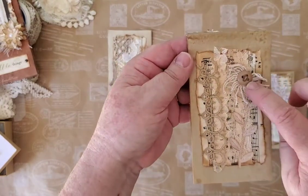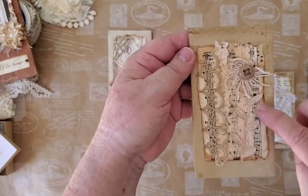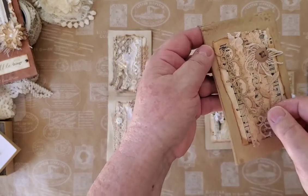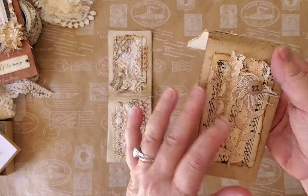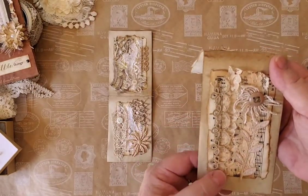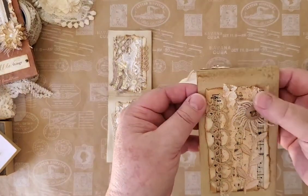And here we have a vintage button, some of my ribbon. I love the leaf ribbon, and I just zigzagged on that, and some tatting. Isn't that beautiful? I've never been able to do tatting, and I couldn't do it now because my hands are not, I can't manipulate such tiny bits and pieces, but I just love that.